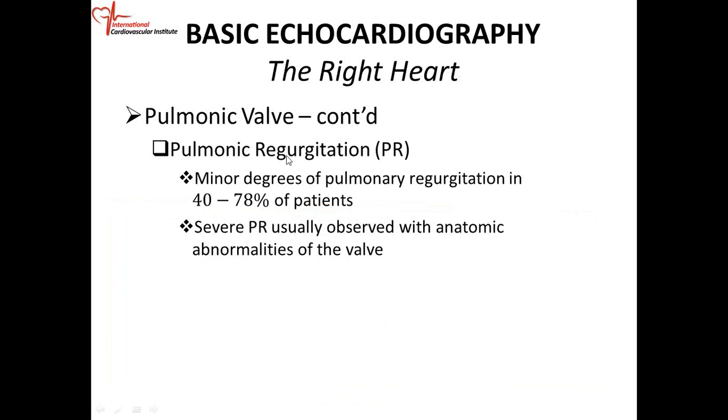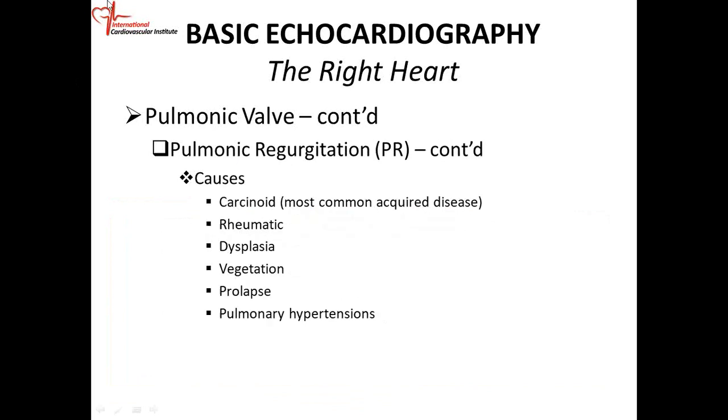Pulmonic regurgitation is very, very common. 80 to 90% of patients are going to have minor degrees of pulmonary regurgitation. Severe pulmonary insufficiency or pulmonary regurgitation, we usually see after some type of surgical repair. So your patients who have had tetralogy of Fallot and have had repair, a lot of the time when these patients come back, you'll see they have severe pulmonary regurgitation. Over time, that severe PR can cause RV dysfunction. So severe PR is one of the conditions you should repair. If you neglect these individuals, they can present with RV dysfunction.